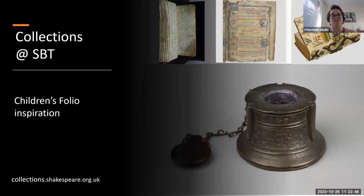To learn more about all things Shakespeare, on the Shakespeare Birthplace Trust website there's Shakespedia, which answers different questions about Shakespeare's life and the people who influenced him. It's a really good resource for people who are starting to learn about Shakespeare, and really accessible, so anyone across the ages can use it. But as Andy said, our collections really helped inspire the children's folio. Amy, who was here at the time when everyone was getting together, is going to talk to you a bit more about the actual items that influenced it. Thanks, Amy.